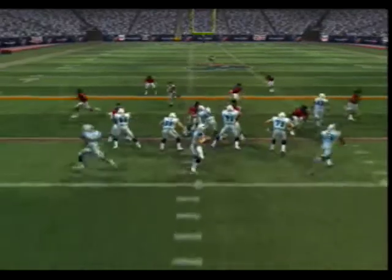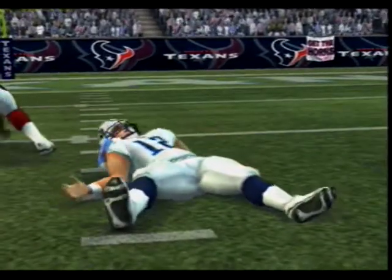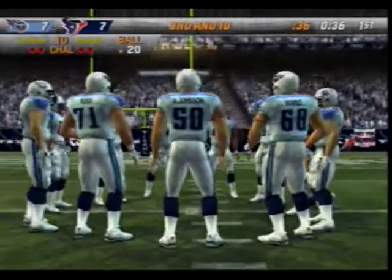Houston comes out in a 4-3. Pressure coming. He was tipped. Great pressure can really change the way an offense operates. They need to keep some extra blockers in, either a tight end on the line or a back that can help them out with their protection.